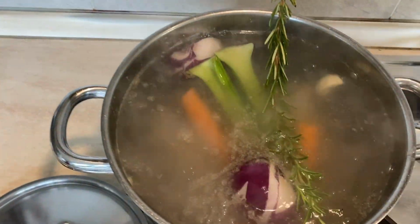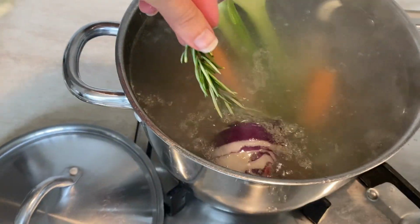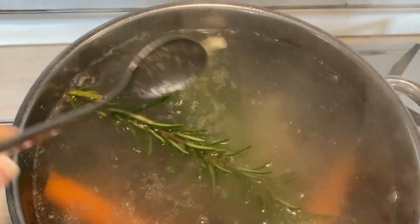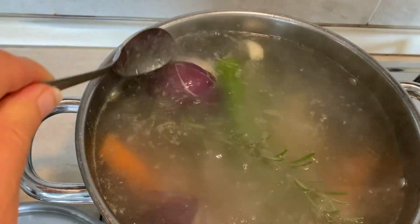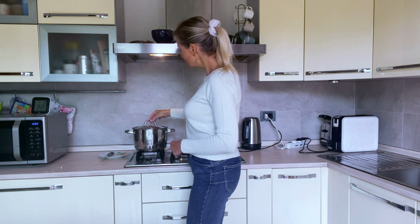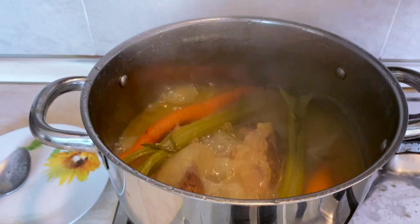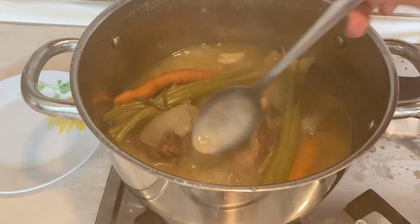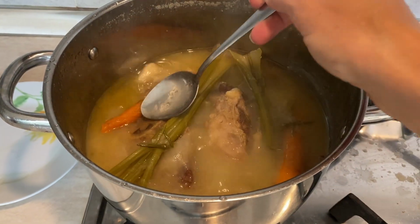Cook for 12 to 24 hours. For chicken bones, simmering for 12 to 18 hours is usually enough, while beef bones may need 24 hours. Once the broth is done, we strain the liquid to remove the bones and vegetables.